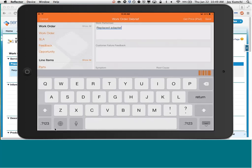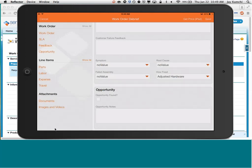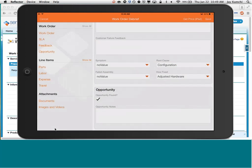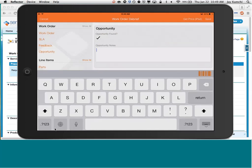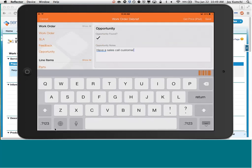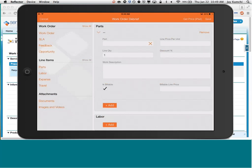Capture information about how things are fixed. The root cause analysis. I can even capture information that gets fed back to the sales team. Have sales call customer. And probably the most important thing is I can add parts, labor, expense, and other line items. Quickly add a part using lookup on my offline electronic catalog.